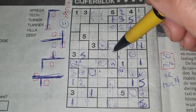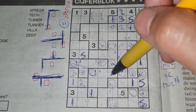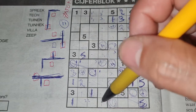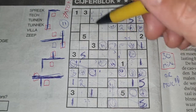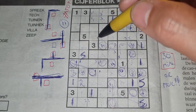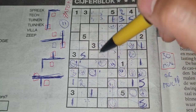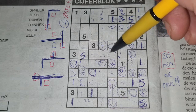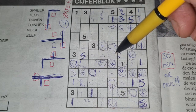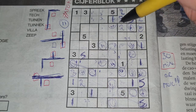Also not helping me here. 2. 2 should be, here can be 2. Here should be the 2. Complicated. 3, 3. But the 1. No 1 there.